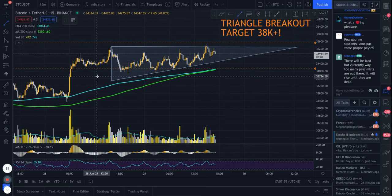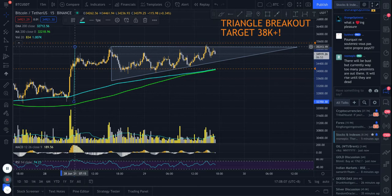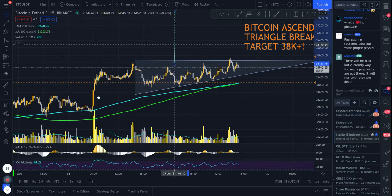So where would the target be, right? So one way to look at it is to measure this flagpole, right? So then these measurements aren't always exact, right? But they give us a rough idea of where to potentially take profits, when to scale out.